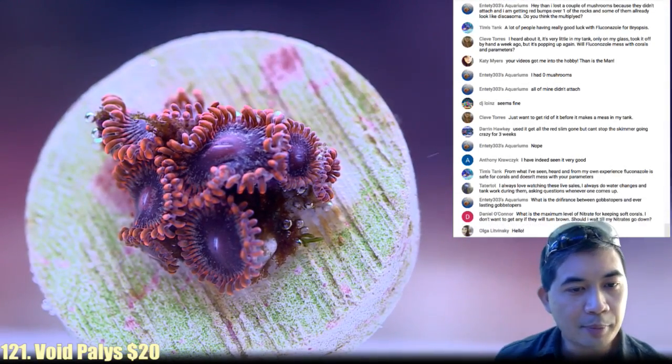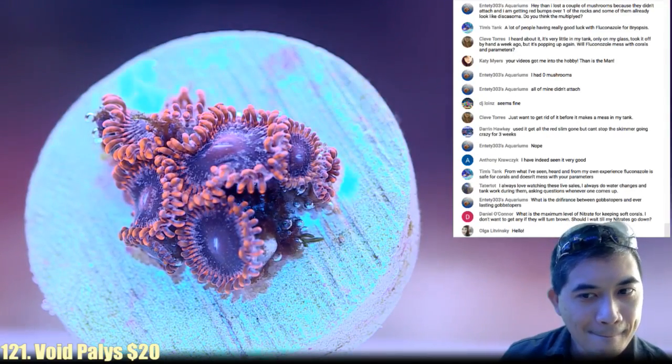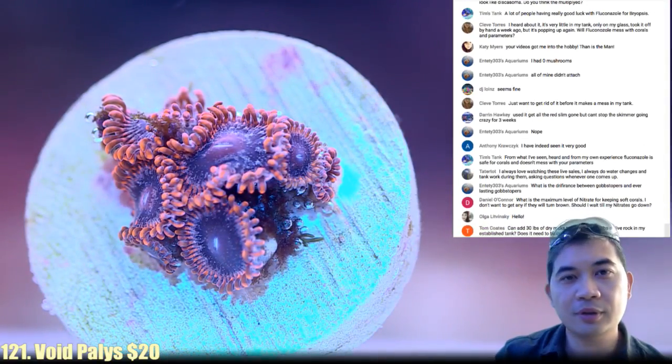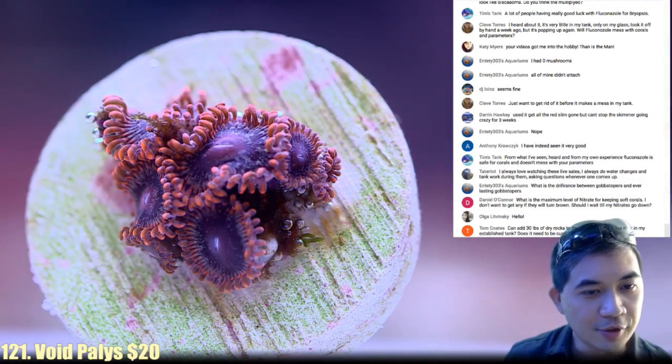What's the difference between Gobstoppers and Everlasting Gobstoppers? I have no idea. That sounds like a question for Dr. Google and Google Image Search. Let's see what shows up.